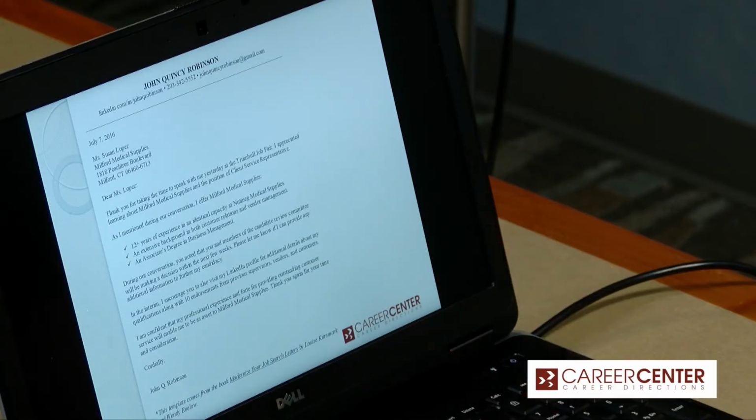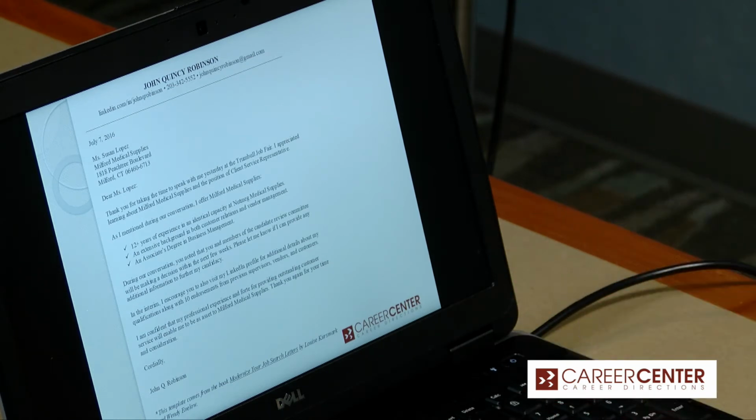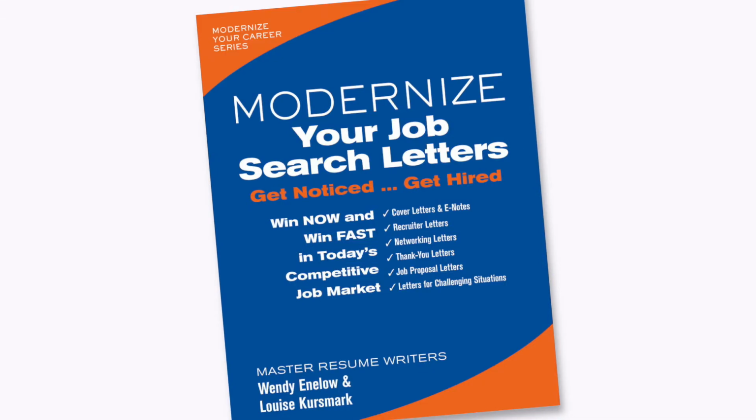This is the template that we're going to be using today. This template comes to us from the book Modernize Your Job Search Letters. This is a fabulous book for anybody who's looking for any kind of letter related to the job search. Cover letter, networking letter, whatever the case may be. Highly recommend. So let's get into it.